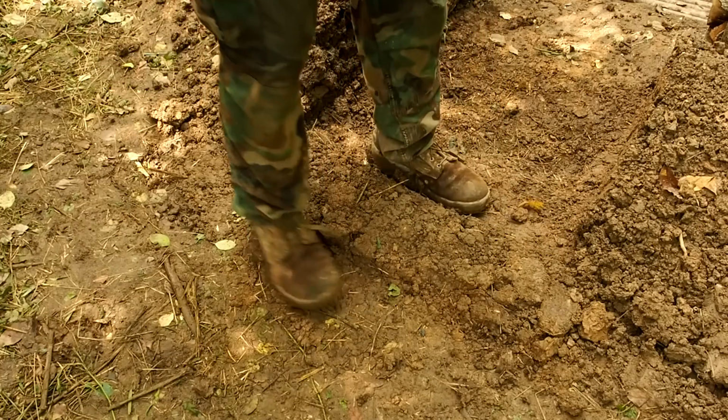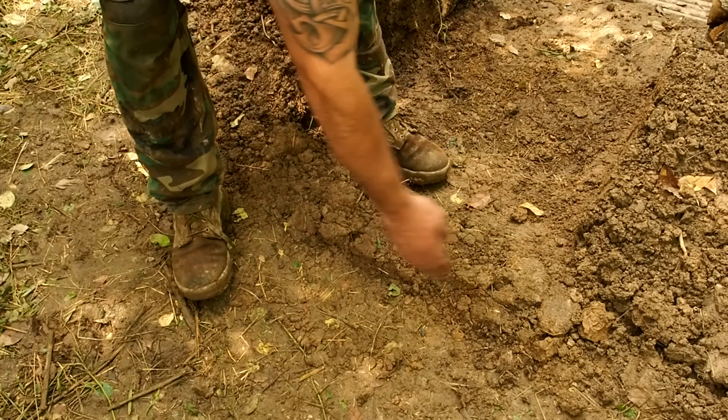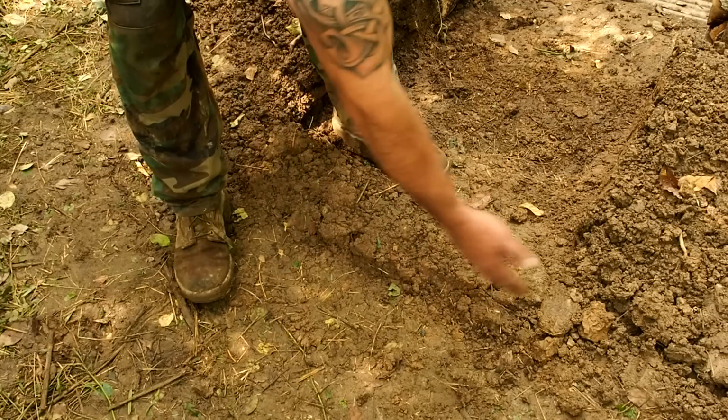Right here for right now with excess dirt, in an attempt to make a small berm so any water were to come down here, it'll roll off that direction.